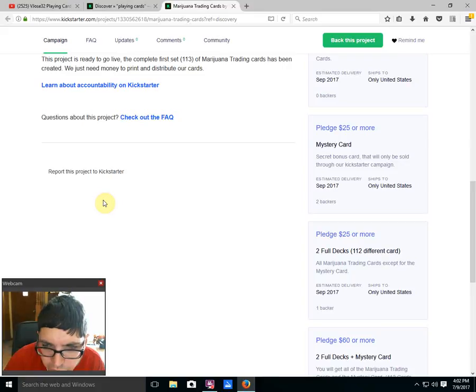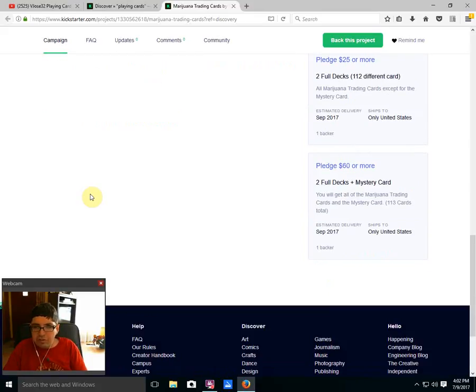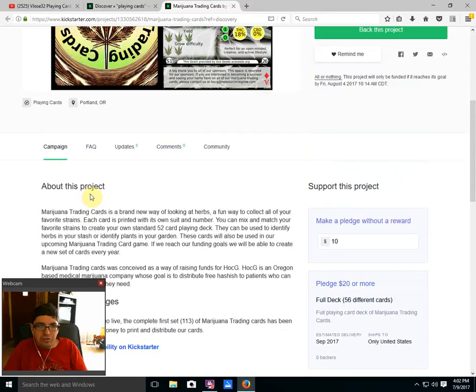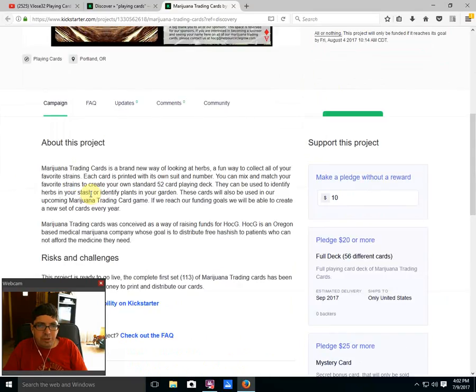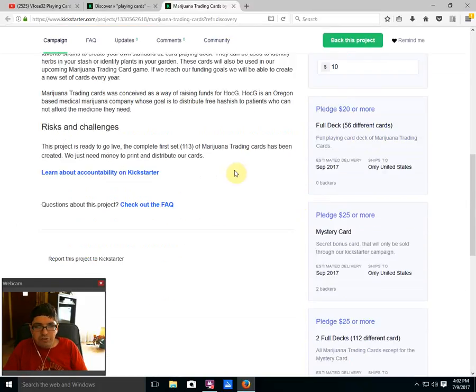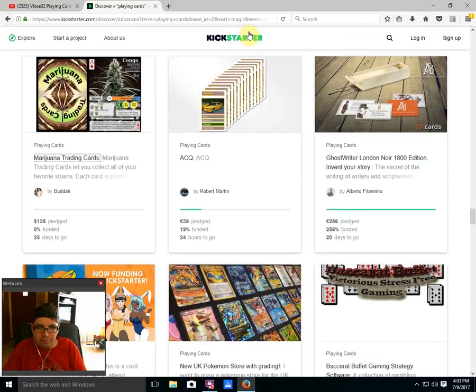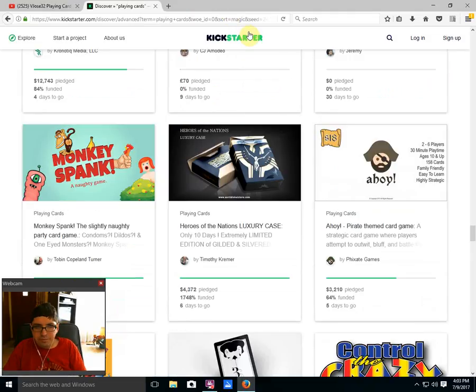That's playing cards. Oh wait, there's actually two different decks. 112 different cards, so you'd actually have to spend $25 to get two different decks. They only ship in the United States, probably for legal reasons. It's a horrible idea. They're barely showing us anything. I'm not liking what I'm seeing so far. Oh wait, here it says the first set of 113 cards, but here it says 112 cards. Which is it? Pass? Avoid it?